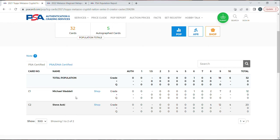I mean, it doesn't even say Mike Waddell, it says Michael Waddell. So, there's no other card that says this on it. That's the creator of the game. I mean, that's crazy. And it's numbered out of 299. So there's only 299 of each of these.